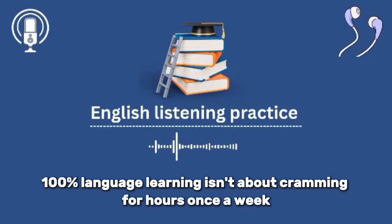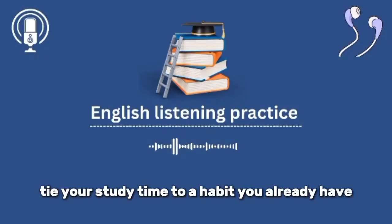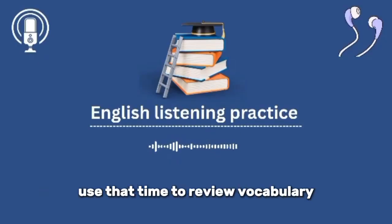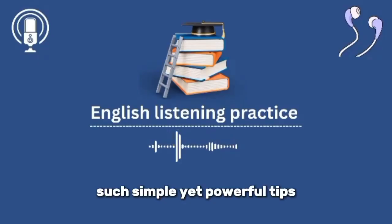100%. Language learning isn't about cramming for hours once a week. It's about small, consistent efforts over time. And here's a hack for staying consistent. Tie your study time to a habit you already have. For instance, if you drink coffee every morning, use that time to review vocabulary. Or if you commute, listen to an English podcast during your journey. Such simple yet powerful tips.